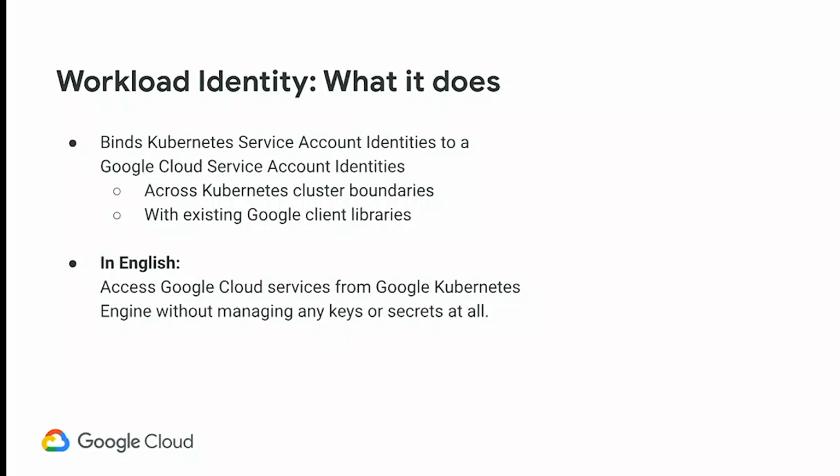So Workload Identity makes it easy to access Google Cloud products from within Kubernetes engine without becoming an expert in identity, and without becoming an expert in credential management. You don't have to manage any keys or any secrets.